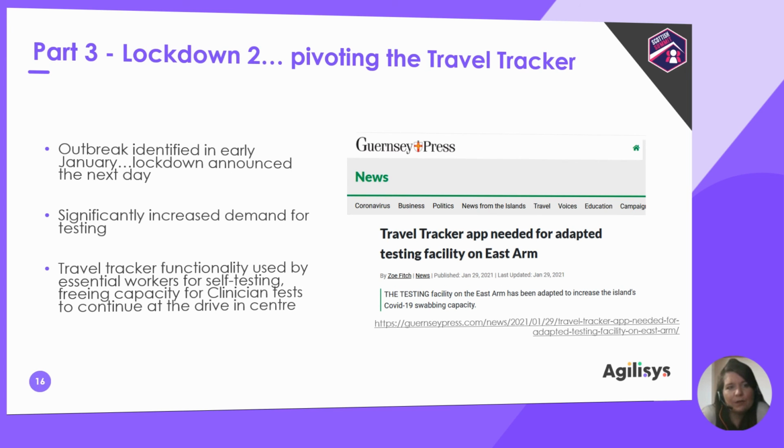So finally, we're moving on to the last part, and this has all happened fairly recently, but it just goes to show the flexibility in the system that had been built. So Travel Tracker was working fine. People were travelling back to the island, and then obviously towards the end of last year, around Christmas time, the rates everywhere were getting higher.